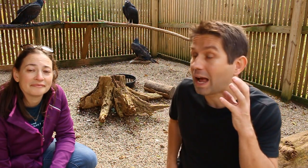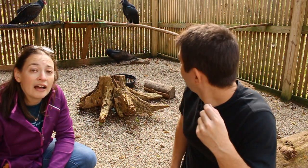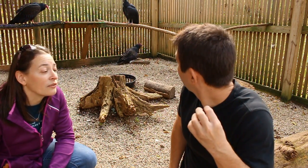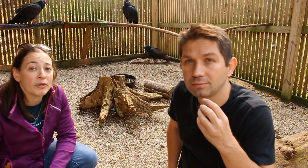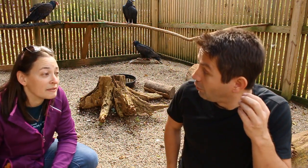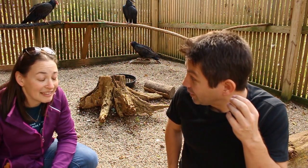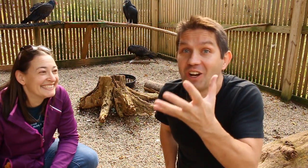And so, how old are these vultures? Are they all the same age? Tag is the oldest. She's our female turkey vulture. Vultures live quite a bit longer than all the rest of the birds that we have here at the Raptor Center. They can live 20, 30, 40 years even. Vultures can live 30 years? Yeah, they sure can. They eat dead things all the time and then they don't die. That's kind of creepy. They're amazing. They're great birds.